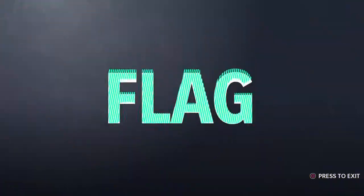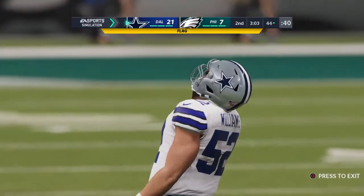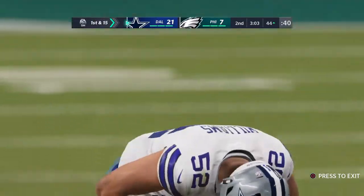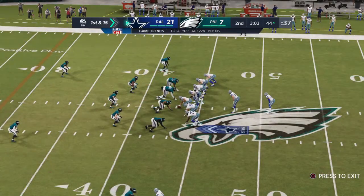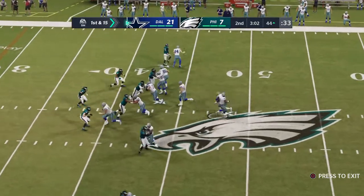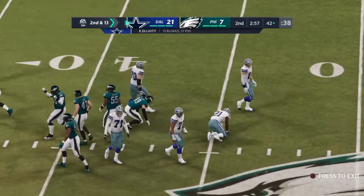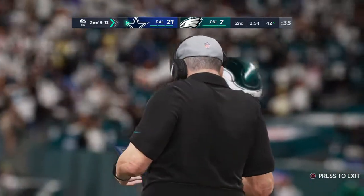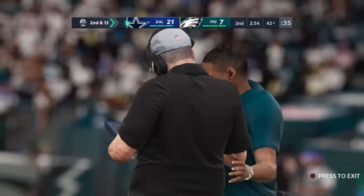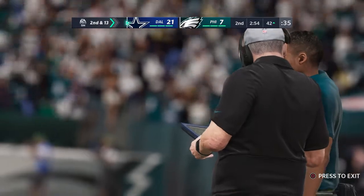Now flags fly in, and one of the Cowboys looked like he got going a little early. So that'll back him up 5. After the penalty, it's Elliott. And he'll be brought down at about the 42. A short gain of just over 2 yards as the first half clock dips inside of 3 minutes. A gain of 2 brings up 2nd and 13.